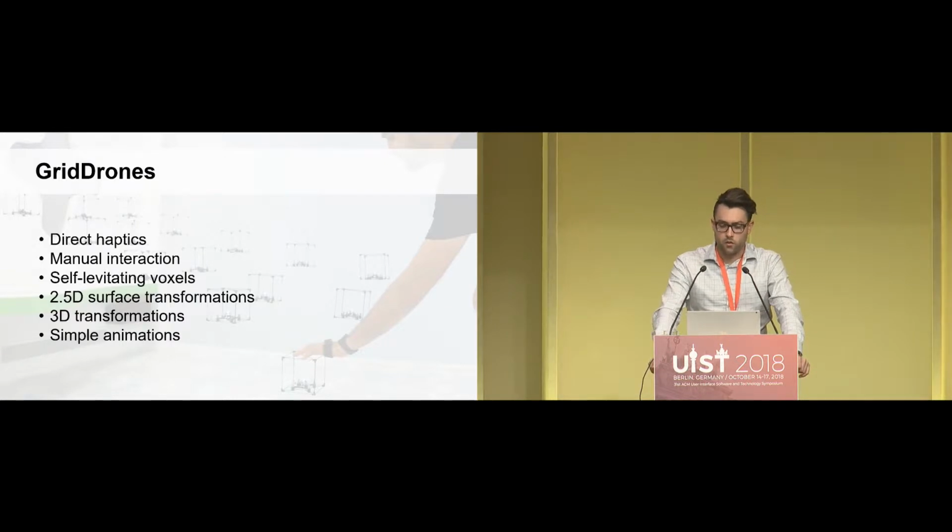In the design of GridDrones, we focused on the following features. GridDrones is naturally haptic due to being composed of self-propelled physical elements that can exert force, albeit not a large amount, but enough to provide a resistive force when they are being moved. All primary functions revolved around the tangibility of GridDrones, so most interactions are manual. Certain non-manual functions, such as parameter specification, were done using a smartphone app.